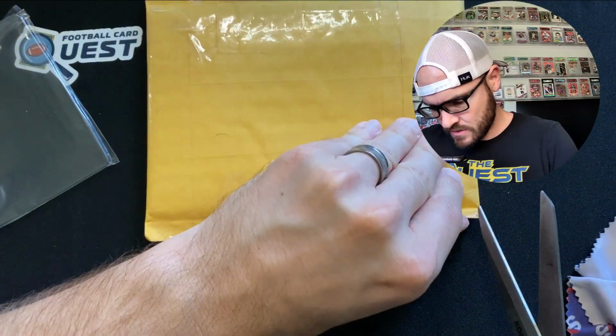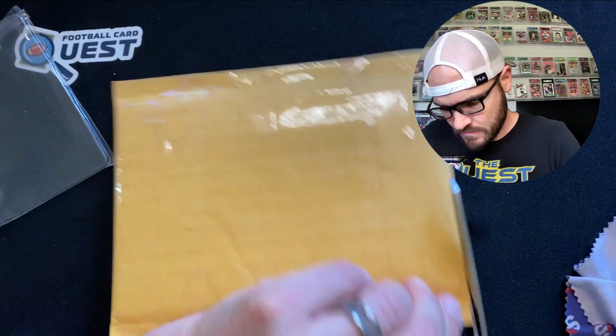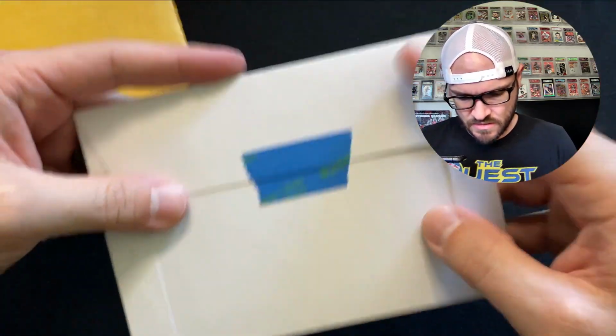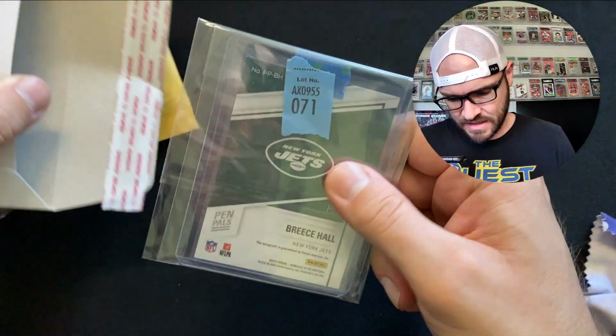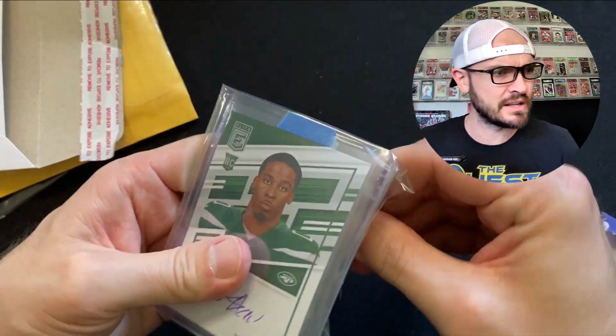See what else we got here. This one's taped up very good. Very good tape on this one. Barely able to get into the top of it, man. Got in just like that. Nice little semi-rigid envelope inside of that. Then inside of here, boom. Okay, we're going on a little Breece Hall train here, man.